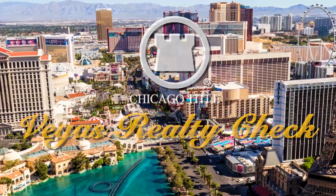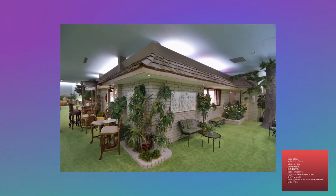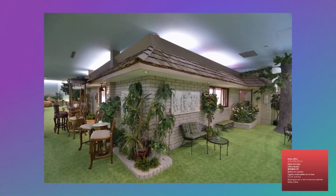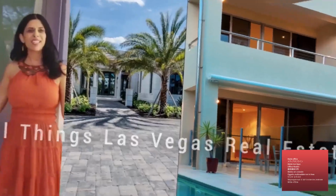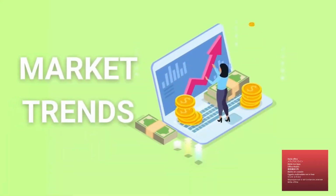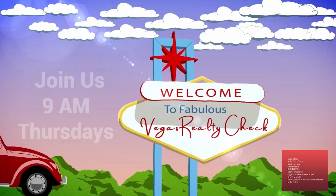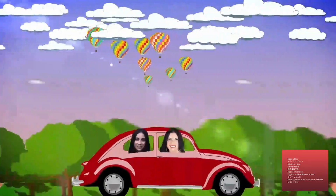On this week's show, we are taking you into a house that is the bomb shelter. This is one of the most fascinating properties in Las Vegas, a full-scale Cold War bomb shelter hidden beneath a suburban home. You wouldn't even know that it's there. 15,000 square feet. This one is going to be amazing, so stay tuned.